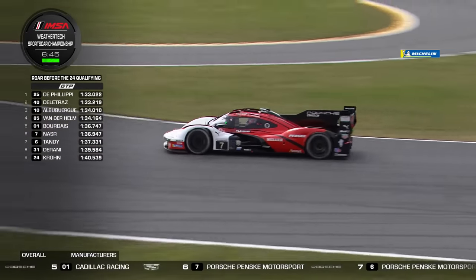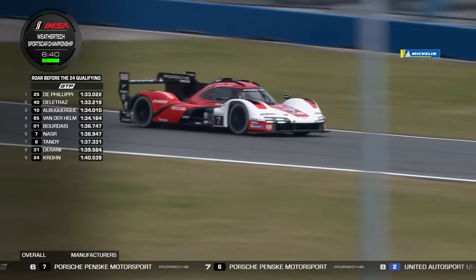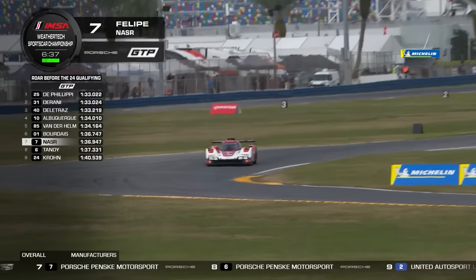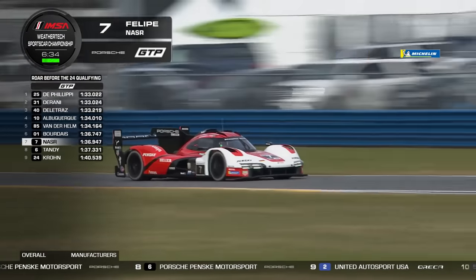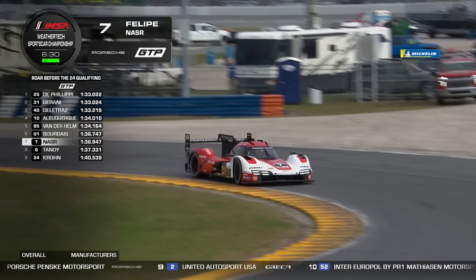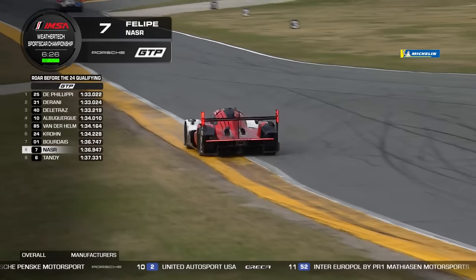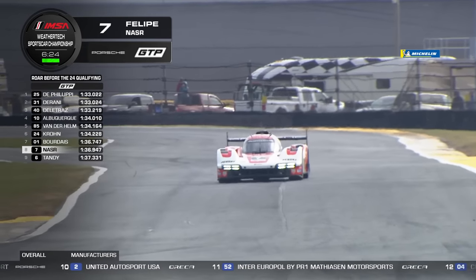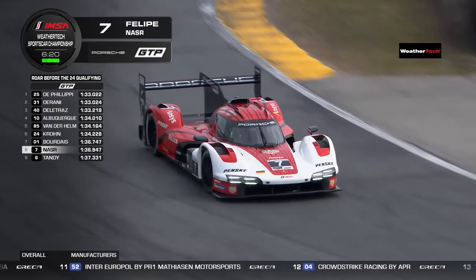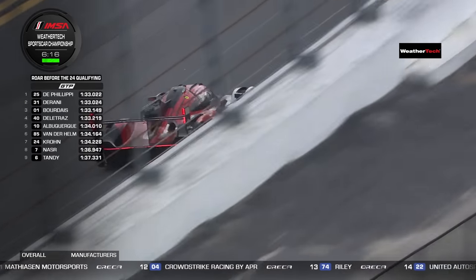RLL, that car improving in the second half of last season and continued improvement into season 2024. With 6.5 minutes to go, Pipo Derani is second, 0.002 of a second, 2 milliseconds away from provisional pole. 133.022 to 0.024. And there's Louis Delétraz coming back at them as well. He's almost 0.2 away, which is an age considering what we've got between the first two.